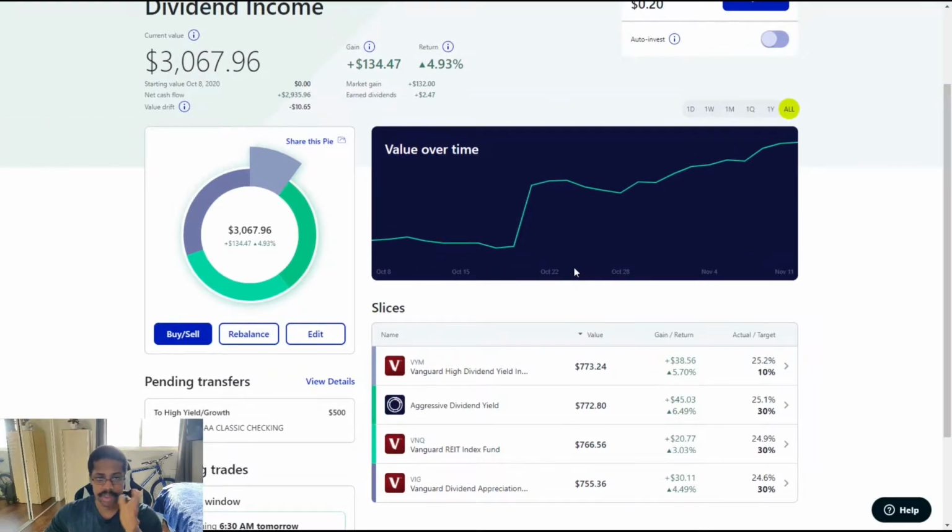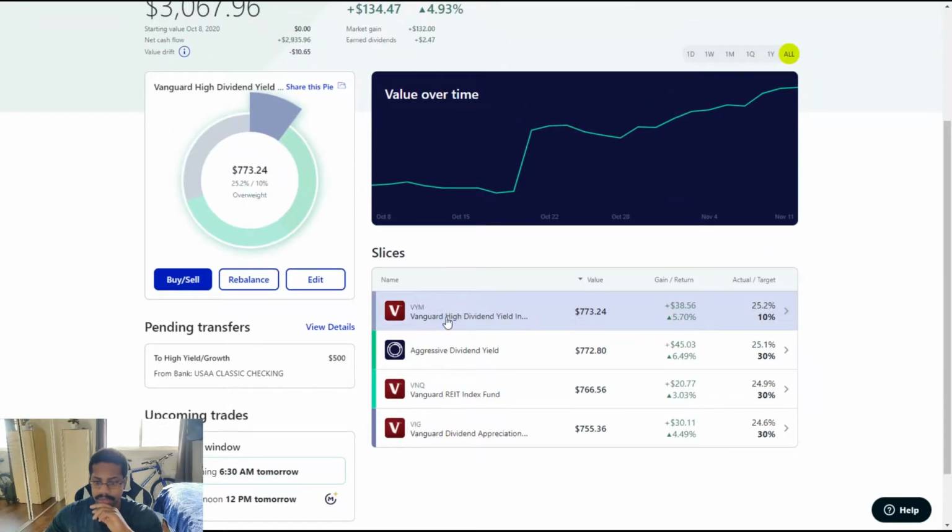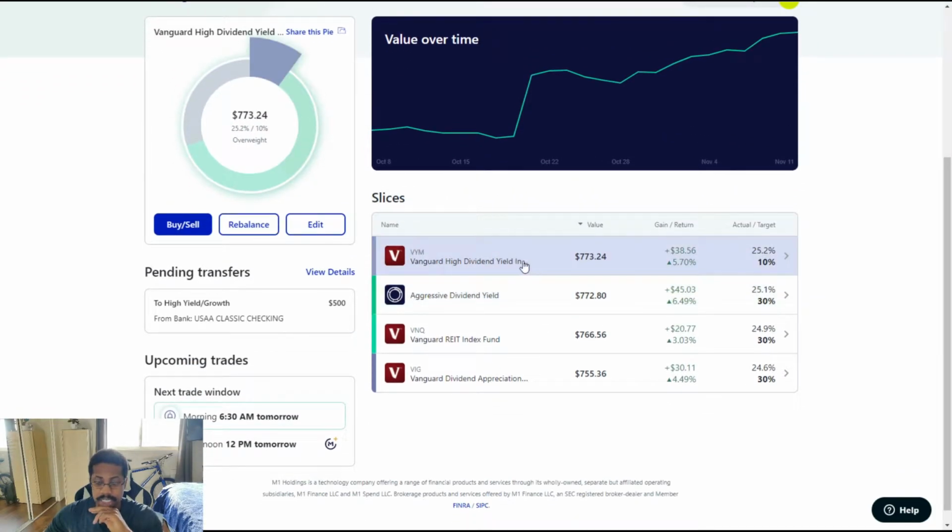In my dividend income portion, I've got the high dividend yield Vanguard ETF, VYM. I actually hate this one. I really do hate this one. This used to be at 30%, and it's down to 10% now. I don't like this because it doesn't have a lot of growth potential, and when it comes to trying to achieve financial independence and retiring early, it doesn't have a lot of growth potential in it, but it does put out a big dividend.